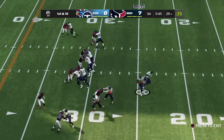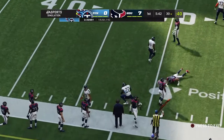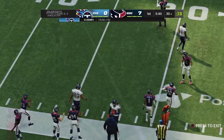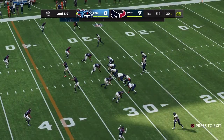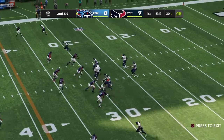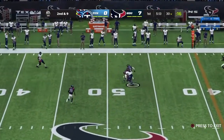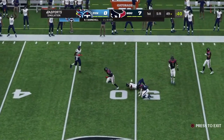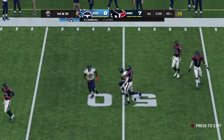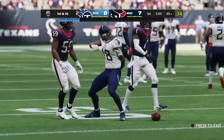Tannehill and the Titans come up now 1st and 10, just shy of the 30. They run with Henry on first down, but nothing much materializing as he'll get forward only for about a yard. On 2nd and 9, Tannehill. He's got his man here as Gary Jennings Jr. And getting this just shy of midfield, they'll spot it at the 49.